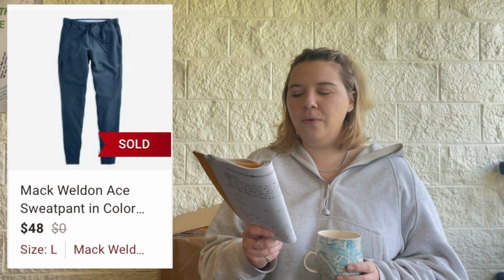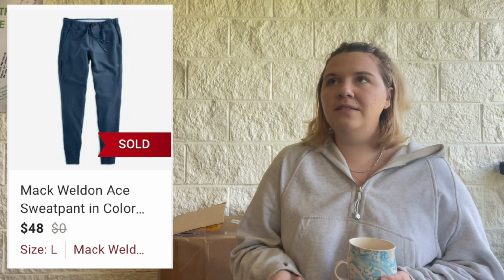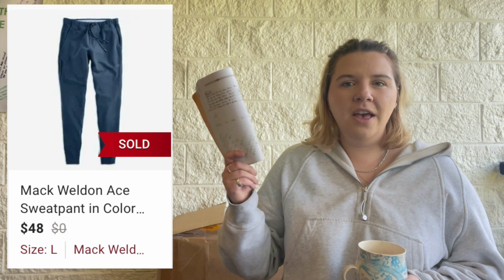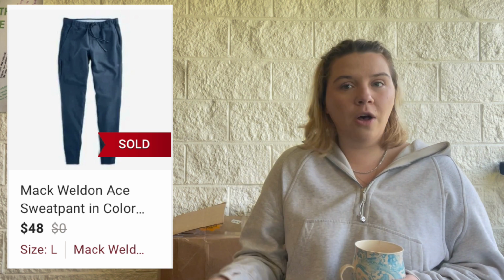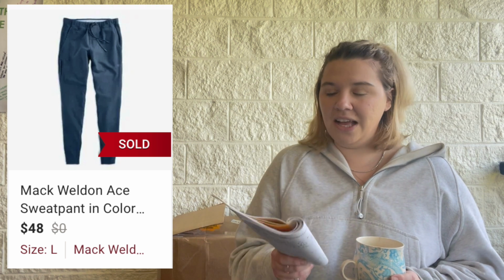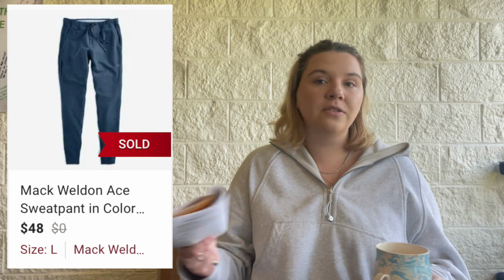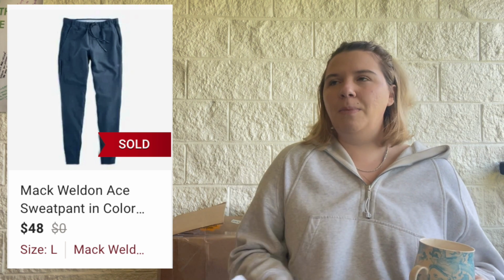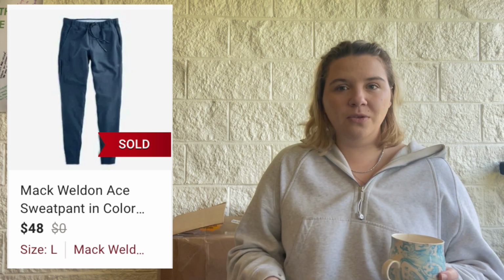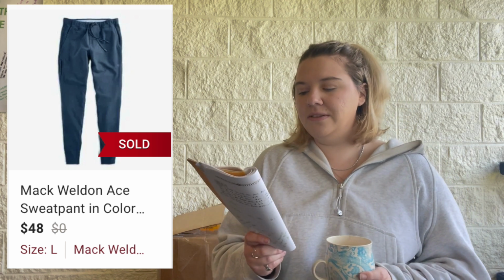Then I sold these Mack Weldon Ace sweatpants. These were in the color blue. I received these in a Cozy Threads box I received about a month ago. It was all Mack Weldon men's pants, and I got quite a bit of their sweatpants. I had sold their sweatpants once before, and they sold really well, in that like $45 range, and the cost of goods was about $9 per pant, so I thought that would be worth it, and I sold quite a few of them so far, so I am excited.